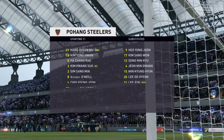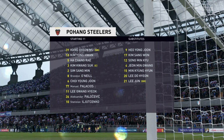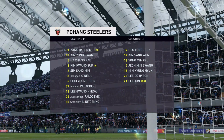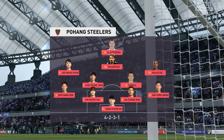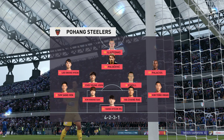Let's have a look at the initial 11 for the visitors. And this is a formation most people in the game are very familiar with nowadays. Yeah, most coaches are adopting this formation. What it does give you is two holding players in front of the back four to protect them, but it also gives you three supporting players to that central striker.